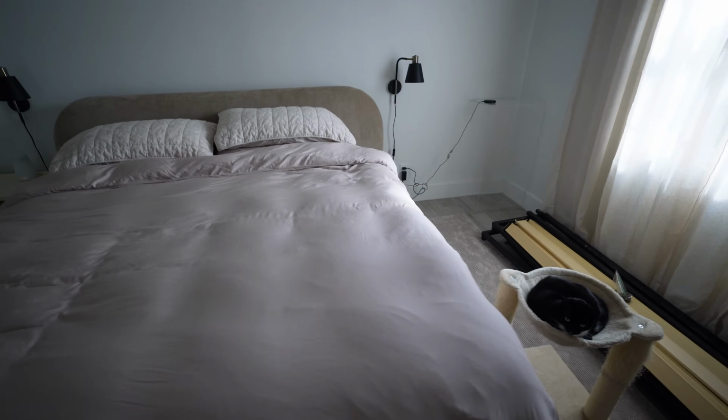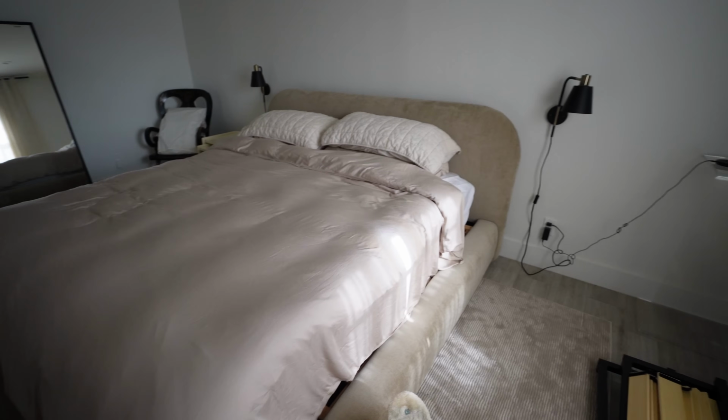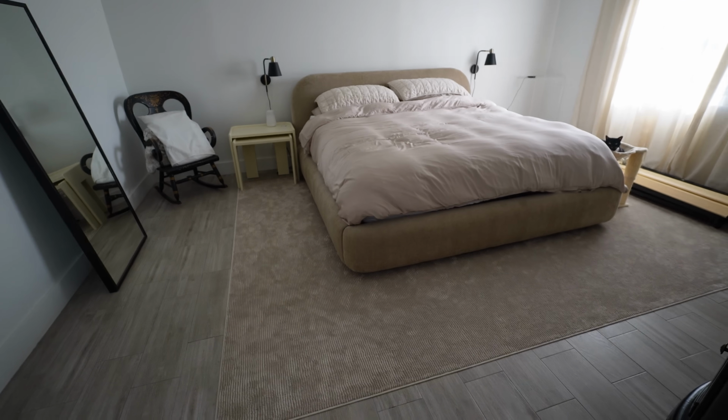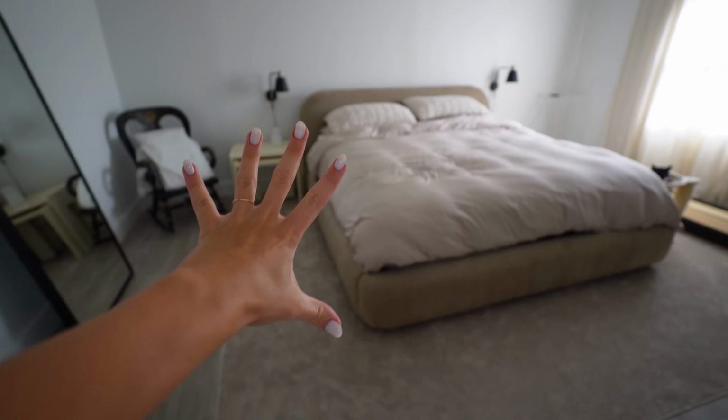So one of the nightstands is missing, which honestly is fine because I think I'm going to return them. I have to take them in store. So the rug is kind of too matchy and the black is throwing me off, but the bed itself I love, which is the most important because the bed was very expensive. I can always change out the rug. This rug was very affordable.